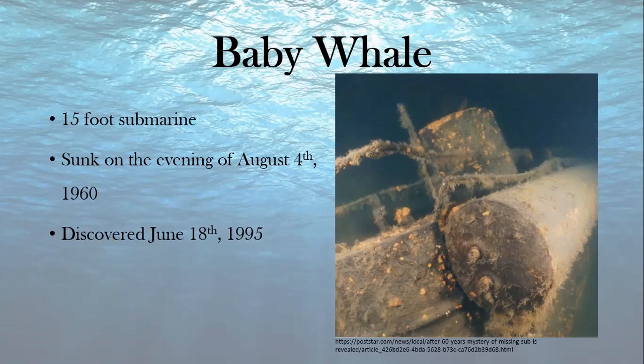In 1960, this technology was state of the art and one of the first attempts to discover all the secrets at the bottom of Lake George. Unfortunately, the Baby Whale was never deployed to photograph the sunken fleet. Found after 35 years underwater, this vessel was severely rusted and would never complete the mission that it was intended for. Now, I wanted to end with the Baby Whale because it's a more modern vessel that ties us back with the sunken fleet of 1758.